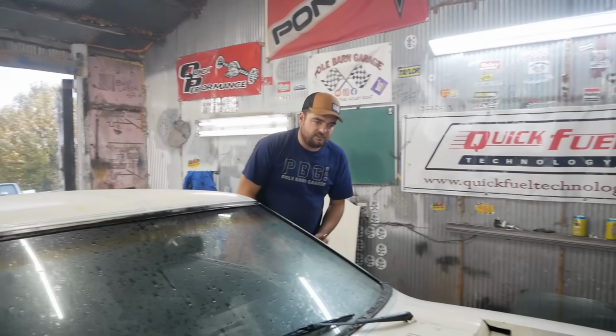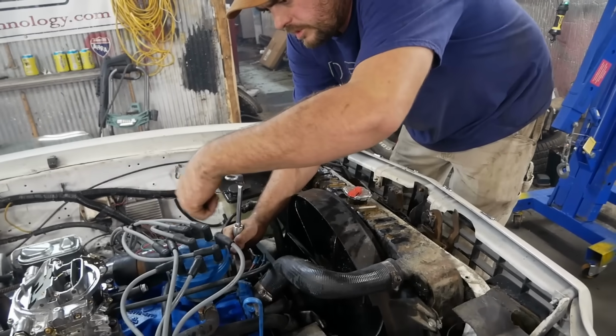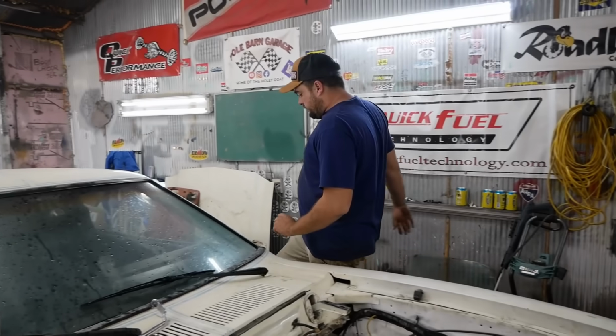Before I do anything, I'm gonna have to set the timing on it. They've got that set way too advanced. Ford rotates this way, so I'm gonna twist the distributor counterclockwise. And timing light's hooked up.